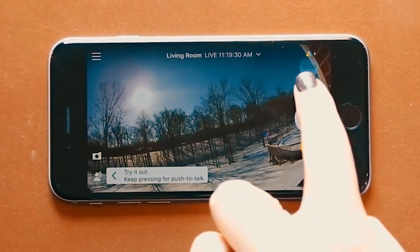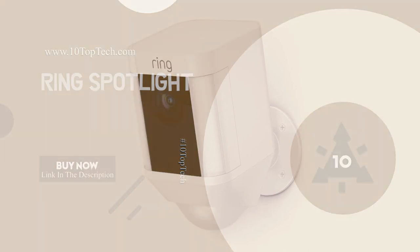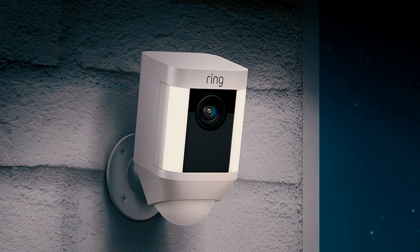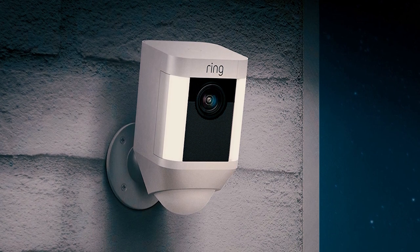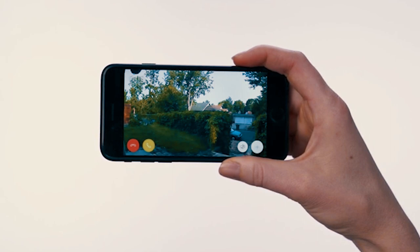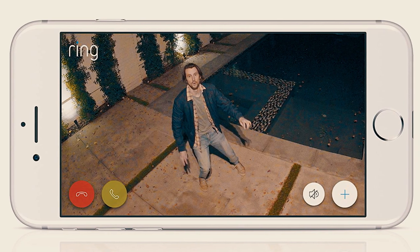Number 8. Ring Spotlight. View at Amazon. At number 8, it's the Ring Spotlight. The Ring is behind the evolution of outdoor security, launching one-of-its-kind floodlight cameras for home security. The Ring Spotlight, powered by the quick-release rechargeable battery pack, monitors your property in HD video and check in on a home at any time with the live view feature.